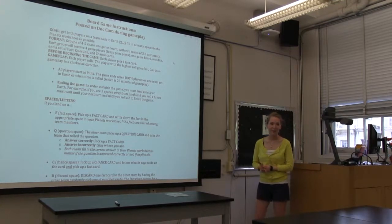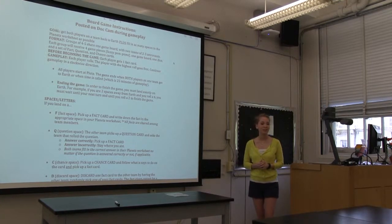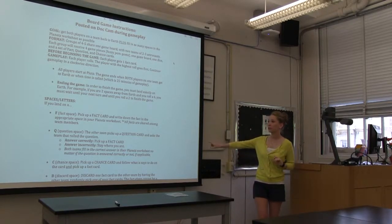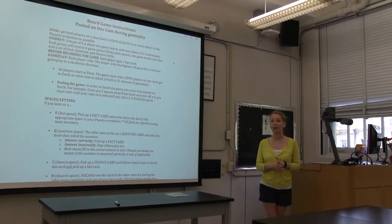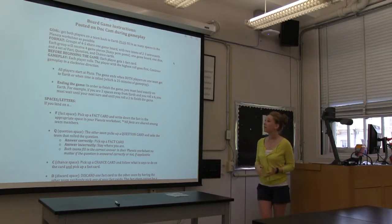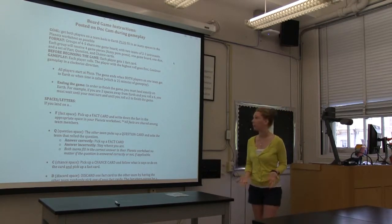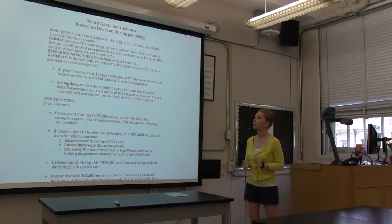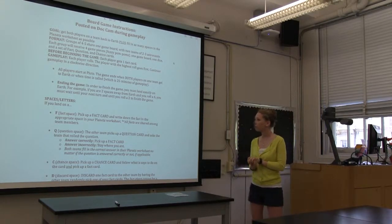Today for our activity, we are going to play a board game. Yay! We're going to pretend like we're lost astronauts in space trying to get back to Earth. But before we start playing, it's important that we go over the rules. I posted them online, and you'll also have a handout of them at your desk. Our goal is to get both players, you and your partner, back to Earth, plus fill in as many spaces in the planets worksheet as possible.